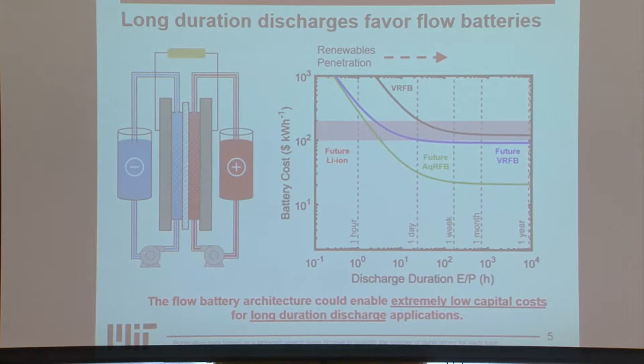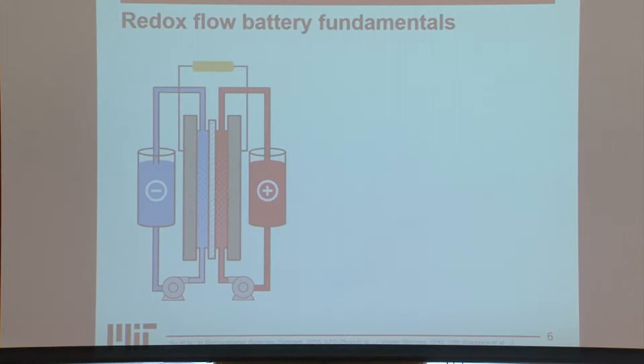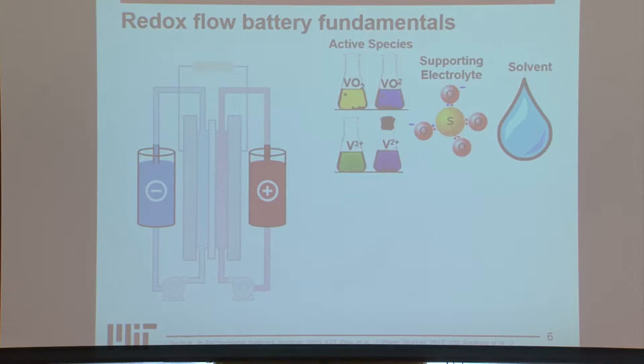And so now quickly, I'll talk about the different components of a redox flow battery. First, as I mentioned, the electrolyte is stored externally of the reactor. This is composed of an active species that is either charged or discharged. There's a supporting electrolyte, which improves conductivity of your system. And there's a solvent, and typically this can be water or other organic solvents.